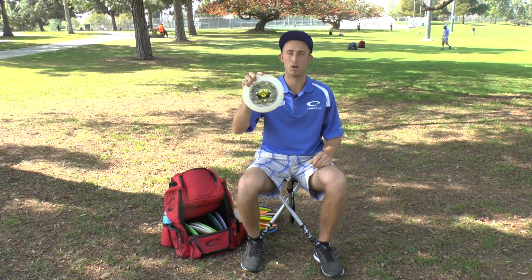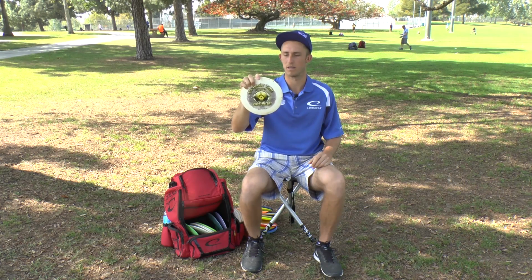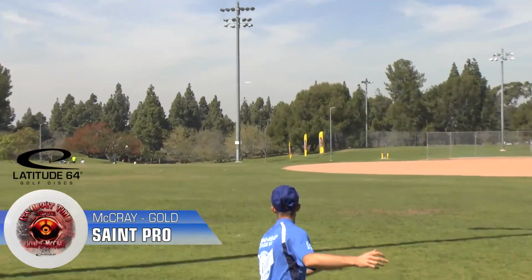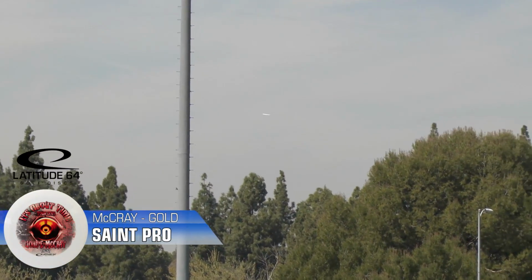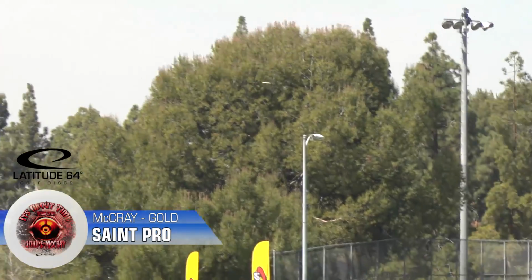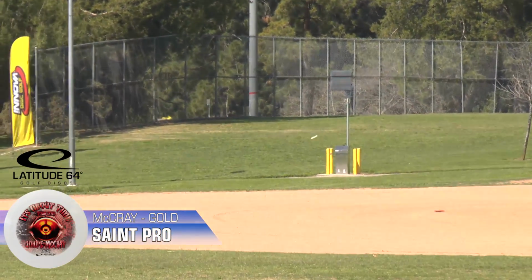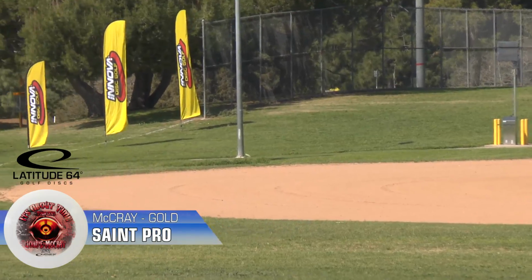And now on to my thrower fairway drivers. That would be the Saint Pro. This is a Goldline Saint Pro, max weight. This is well seasoned, so I'd like to throw long hyzer flips with this one. I can hit a lot of straight tunnel shots. Pretty good for the woods. Mostly on the East Coast, not too many on the West Coast, but really trustworthy fairway driver, hyzer flips.